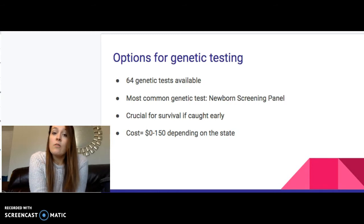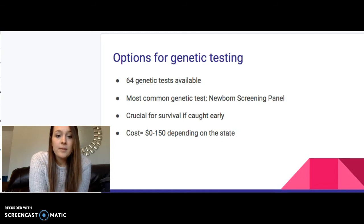And there are a lot of other organic acid conditions that are tested as well because it can be such a life-threatening disease. So they're crucial, like I said, for survival. If caught early, we can treat them effectively and have great results. And the cost ranges anywhere from $0 to $150 depending on where you live.